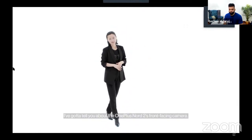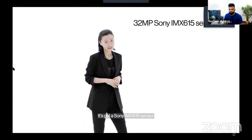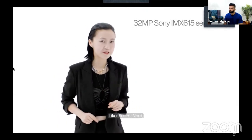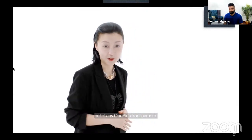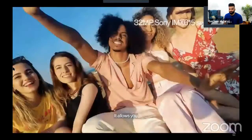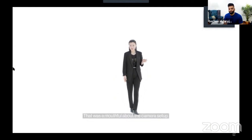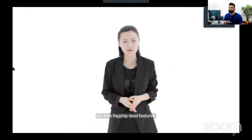Finally, I gotta tell you about the OnePlus Nord 2's front-facing camera. It's got a Sony IMX615 sensor with 32 megapixels. Like the first Nord, that's the highest megapixel count out of any OnePlus front camera. It allows you and up to 4 friends to capture yourself from all the best angles. Phew, that was a mouthful about the camera setup. We hope you're hanging in there because we're about to hit you with a couple more big-time flagship level features.